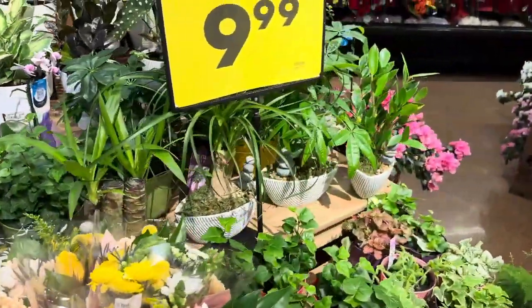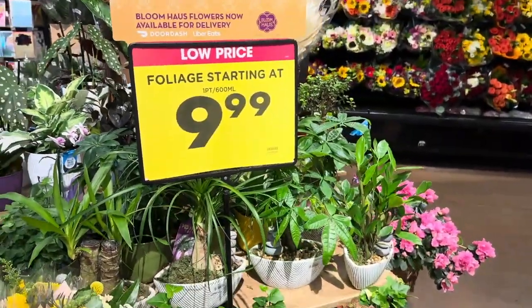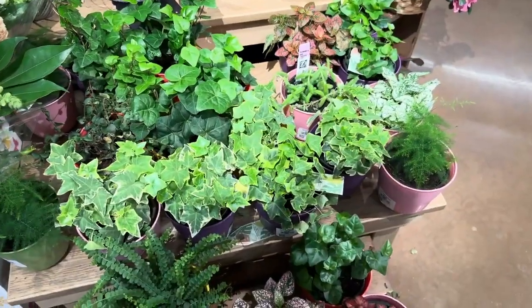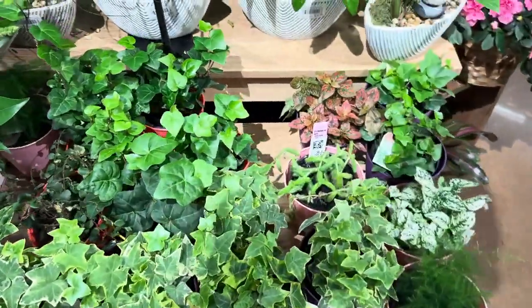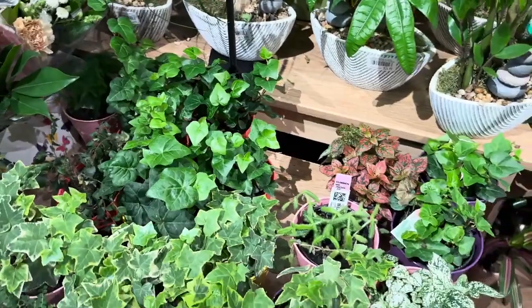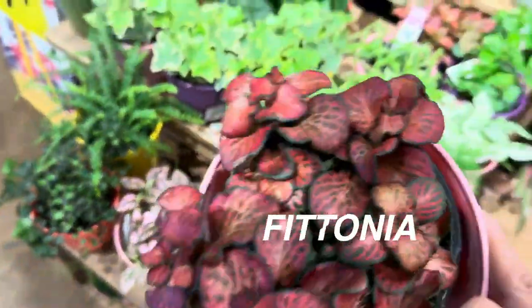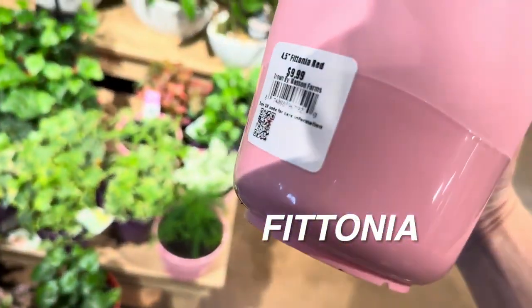A lot of these plants are starting at $9.99. Really good pricing for a lot of these plants. And you can see right over here, they've got a lot of Hedera Helix. There are a bunch of English Ivy today. I don't know why there's a bunch of English Ivy. And this is a really red Photinia. What a nice looking Photinia.